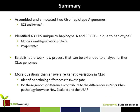So just a summary. We've assembled and annotated 2 haplotype A genomes, NZ1 and HENI-A. We've identified 63 coding sequences unique to haplotype A and 55 unique to haplotype B. They're mostly small hypothetical proteins, and a lot of them are phage-related. We have established a comparative workflow process that we can expand to include more Liberibacter genomes as we get them. But the ortholog differences that we've identified do need a lot more work to relate that back to the actual biology and symptomology that we see.